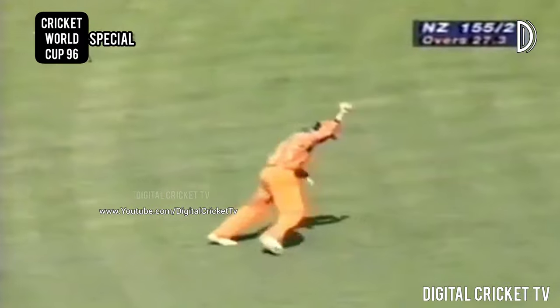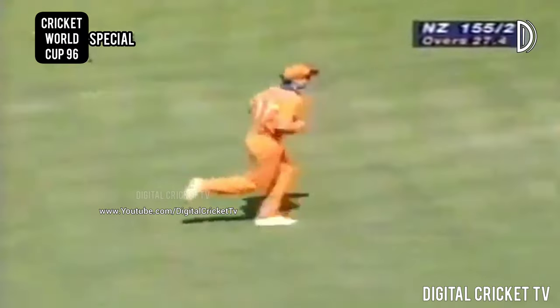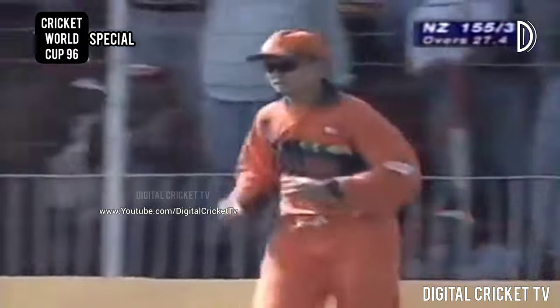Well, that is the second wicket for Stephen Lubbers, and very good for him. He bowls very well. New Zealand, 155 for three.